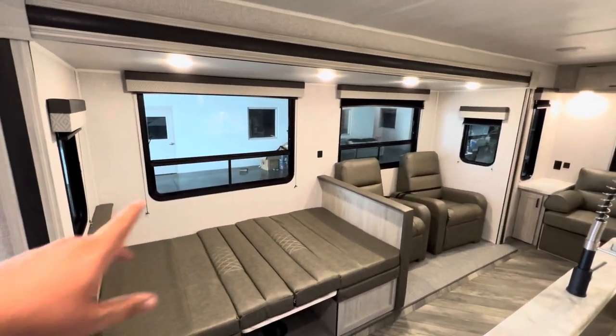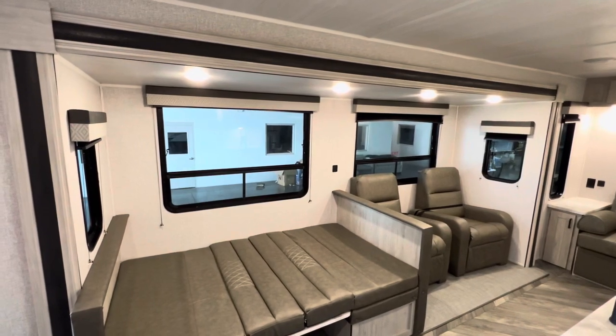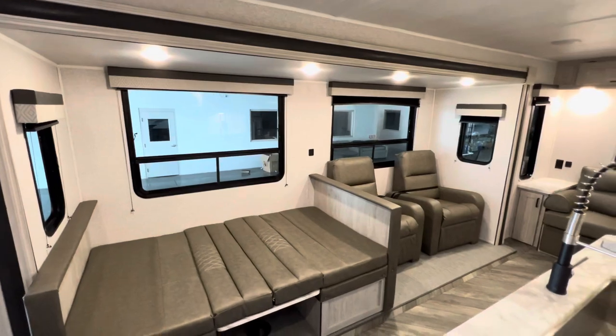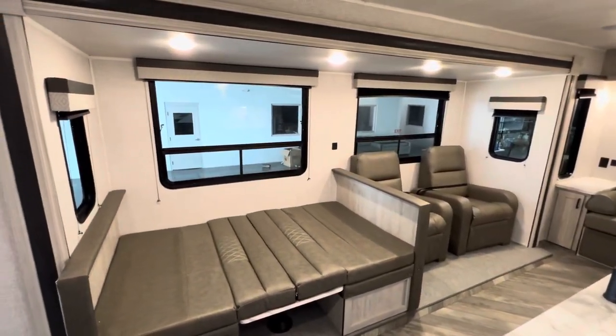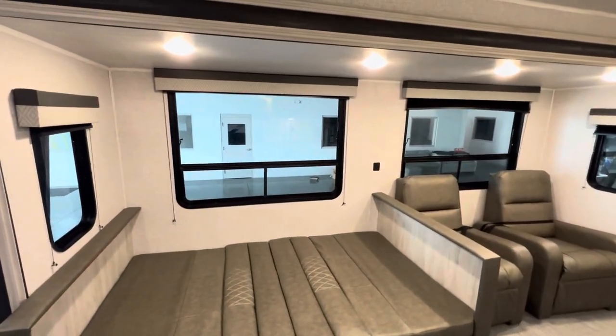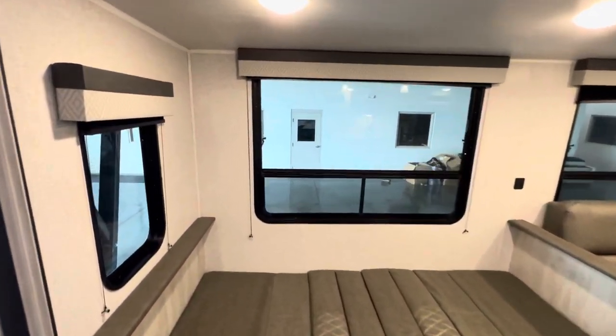With these big slides, you're also going to notice you have these big open windows, which I'm a huge fan of. If you're at the campground, why would you want to miss out on that scenery when you're inside, whether it's cooking here at this island kitchen, or just sitting, relaxing, having some breakfast? Getting that view there is really important. They are also tinted, which is nice. Not all travel trailer brands do that. So that's definitely something to point out.